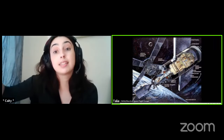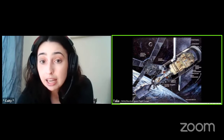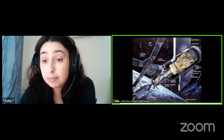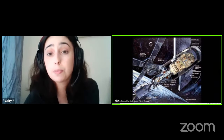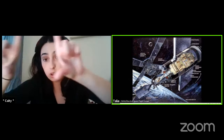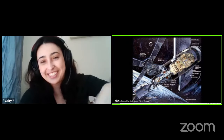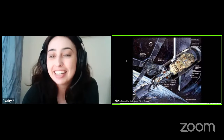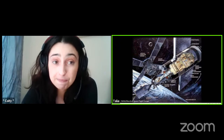So they did stay for much longer periods of time. You can see that the main source of power here are solar panels. There are a lot of solar panels, primary ones, as well as this kind of cross formation that Talia is pointing out right there. And that's how the station kept power.